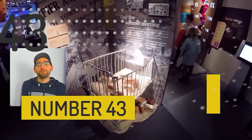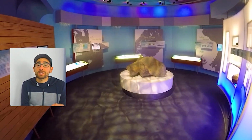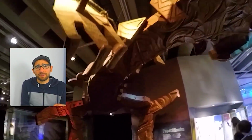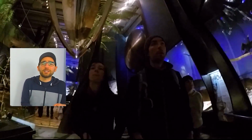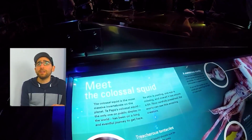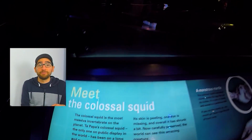At number 43 we have one of the most epic museums I ever set foot into, and that's the Te Papa Museum in Wellington. There are so many exhibitions, there are so many things to see there, but the highlight has to be the colossal squid. A really colossally big squid to check out. Anyway, you can literally spend a day in that museum and it's not a boring one.